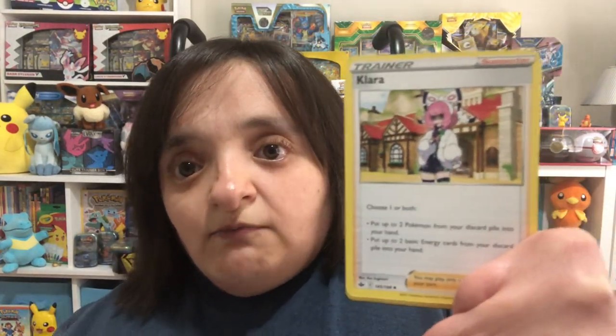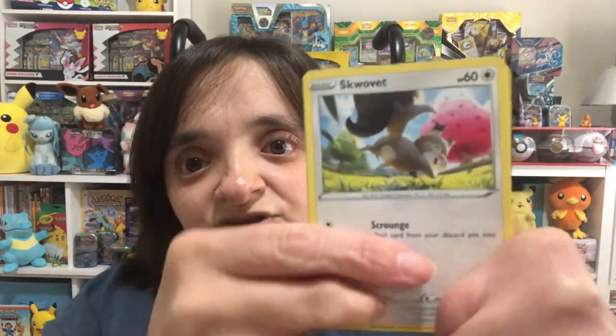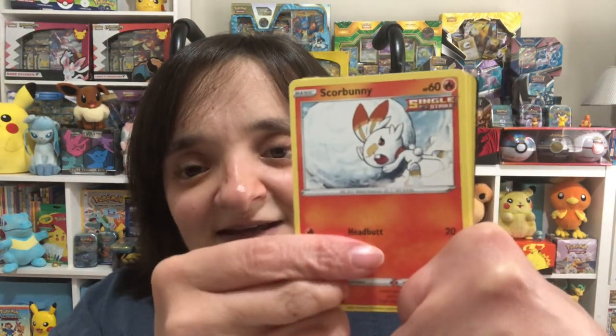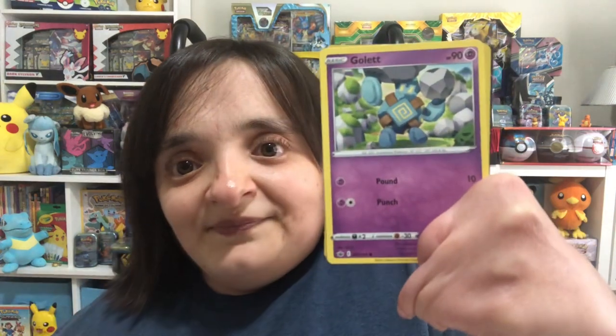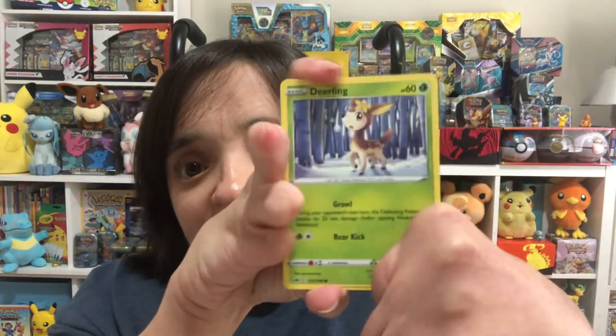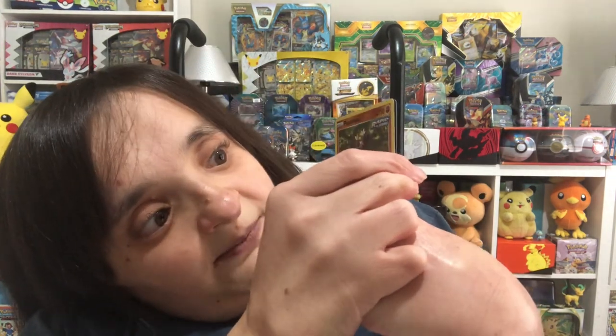Okay, darkness energy. Ooh, Clara, kind of creepy. Haunter, not as scary. Oh, whoop, whoop, don't spoil it, don't spoil it. I think I might have seen something, don't spoil it. Doctor, Swovent. Ooh, Scorbunny, I love that little guy. Looks like he's playing in the snow. Snow soccer, maybe. Diglett, ooh, Golett. Whoa, whoa, whoa, don't spoil it. Deerling, very, very cute. Oh, and our reverse holo is a Panacinian, and our rare is, whoa, we definitely had something. A Volcanion V. Whoa, from Chilling Reign. And our only one, too.